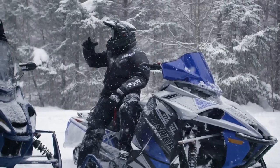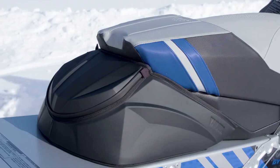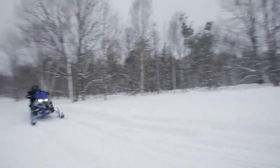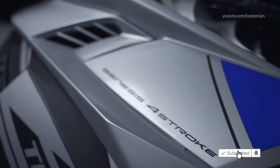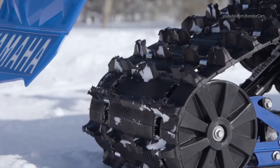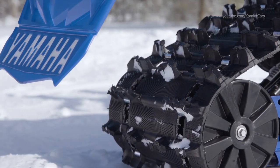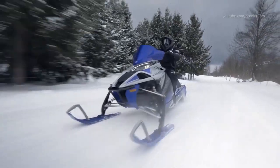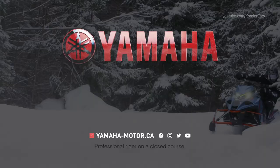Sidewinder LTX LE is a premium snowmobile with heated seat, 20-inch tunnel bag, and lightweight brake disc to complement the incredible Genesis 998 turbo 4-stroke engine. When you include a Camso Ripsaw 2 track with 1.25-inch lug putting all that power to the ground, it's easy to see why Sidewinder LTX LE is at the top of its class.